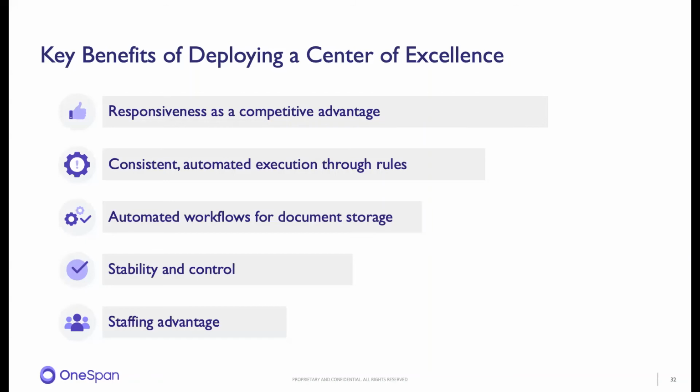It also provides some governance with consistent and automated execution through rules. So if you build this pre-built stack, you know that single sign-on is always going to work in a certain way. Document storage is going to happen in a certain way.